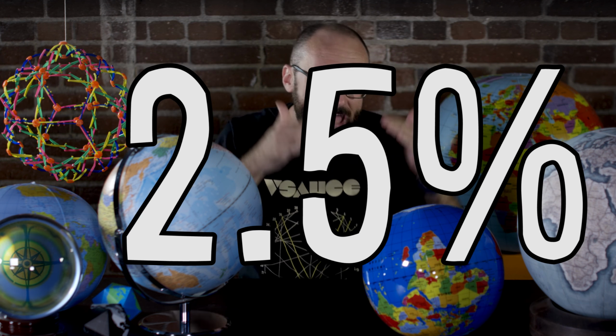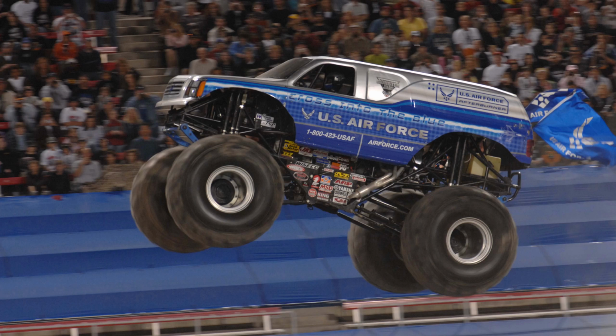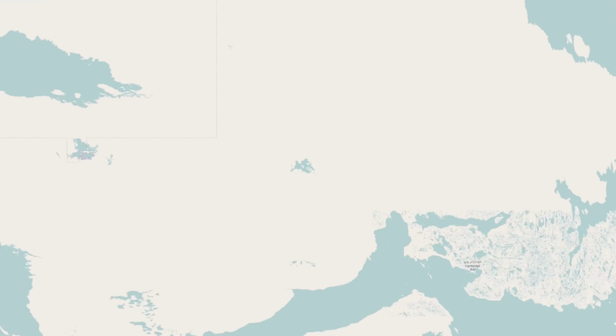Fun fact, the mass of the atmosphere is about 2.5% less than what you would get by multiplying sea level pressure, 14.7 pounds per square inch, by the surface area of the Earth, because Earth's terrain displaces about that much air. Earth's surface is pretty cool. Obviously, I mean, it's got lichen and monster trucks and an island in a lake. On an island, in a lake, on an island.